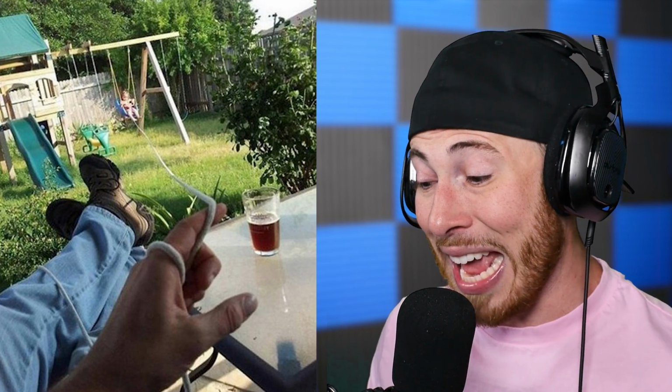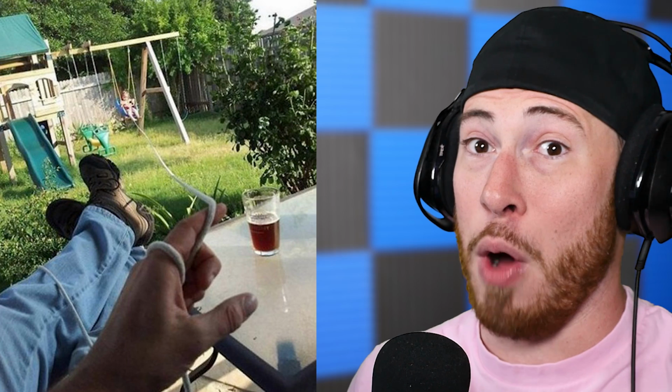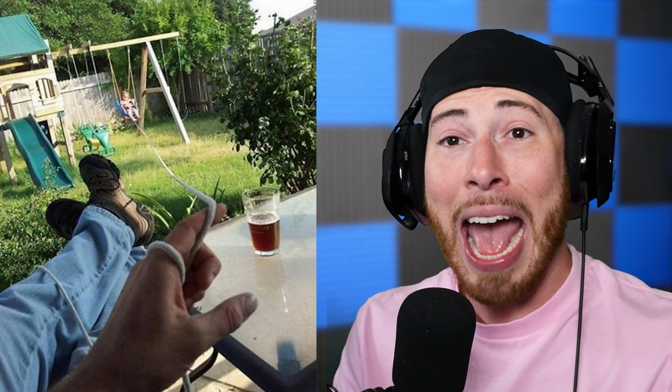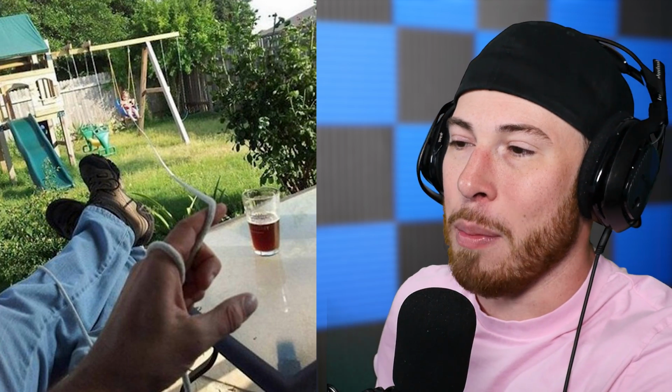Now, I'm not sure if it's a lazy father or a smart father using every tool available to entertain my kid. As you can see, this father doesn't want to be in the hot sun pushing his daughter on this swing. Instead, he has a string that's pulling his daughter while he's sitting back with his feet up drinking a beer. That wins the internet. 100%. You can't tell me that is not smart. It's smart, effective, and of course, gets the job done.